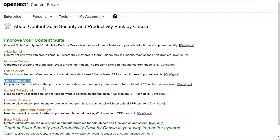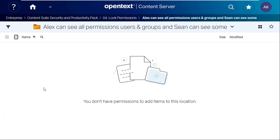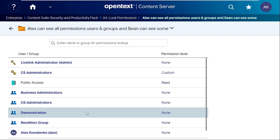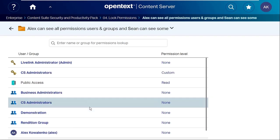Out of the box, everybody can see everybody else in those permissions lists. Maybe that's okay, maybe not. With the Cassia SPP, you can lock permissions. This means restricting certain names from appearing in those permissions lists. What does this look like? Let's say that Alex is a Content Suite user, and he can see all users and groups in any permissions list. Here he is as AK inside a folder. When Alex selects View Permissions, he sees everybody, and this is right out of the box.